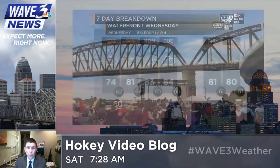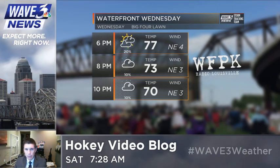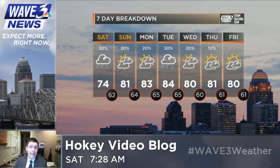Wednesday is Waterfront Wednesday, and you'll notice that we've got temperatures in the 70s during that time. I've lowered that temperature a little bit, and I've kept the cloud cover as well for the most part, but I've dropped it off at night a little bit. Only a 20% chance for a shower. I've dropped that as well. Rest of the week, 80s expected.